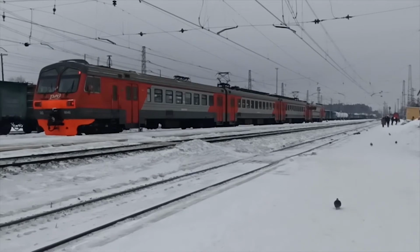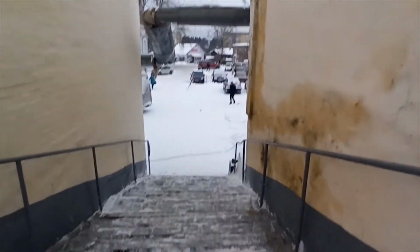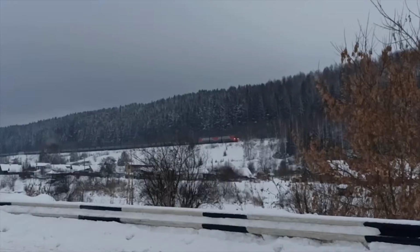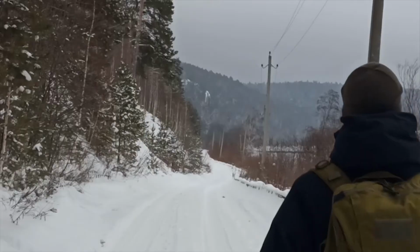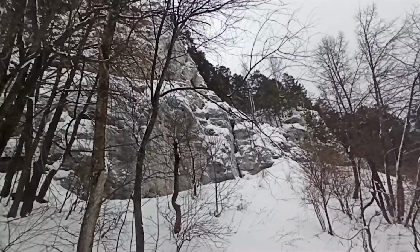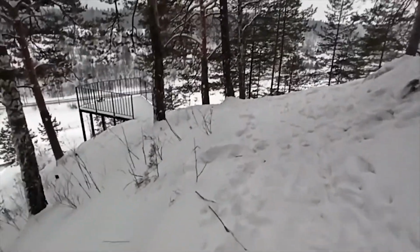So our way was the following: 90 kilometers with a suburban electric train, then 15 kilometers by walking, and then a couple of dozens of meters climbing up. And here we are. I wasn't filming during the climbing itself because it was kinda impossible.